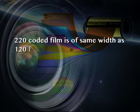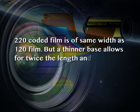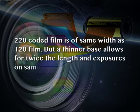220 coded film is of the same width as the 120 film, but a thinner base allows for twice the length and exposure on the same spool size. 135 film and 120 film are also made available in large can sizes for use with special film backs.